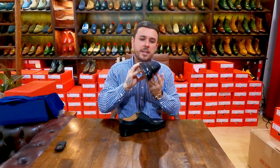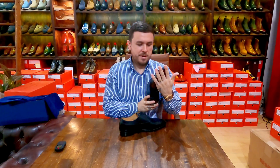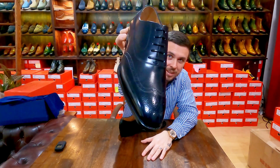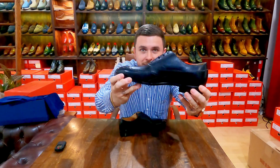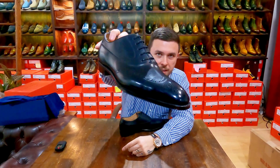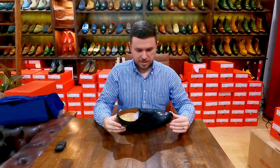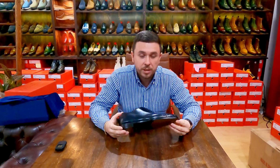All right, here we are with a beautiful faux wingtip Balmoral Oxford. A very creative model here. So let's take a quick look and get talking about it. Yes, it's not very often you see this type of combination.